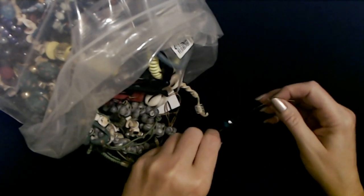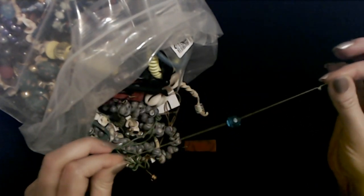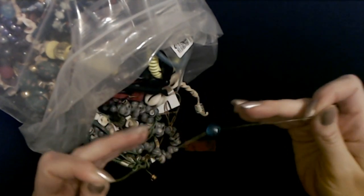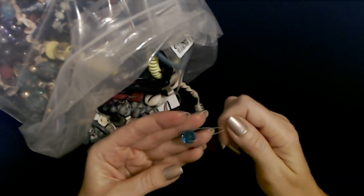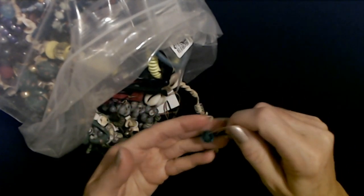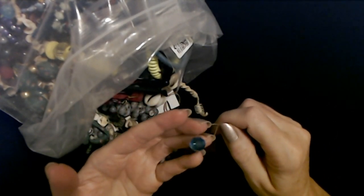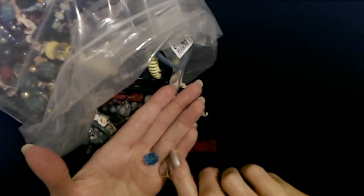Here's a ball all by itself, a swinging ball on a broken piece of elastic. This is a multifaceted, beautiful little blue bead. It's a blue ball swinging. Look, it's very sparkly. I love that blue. That's a pretty blue.